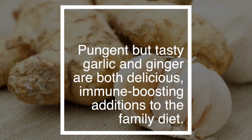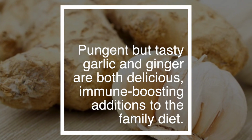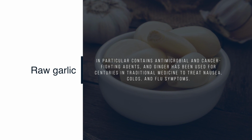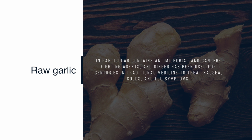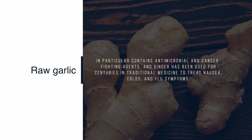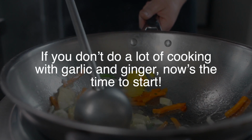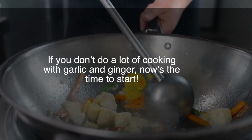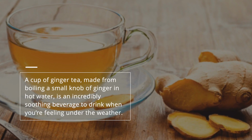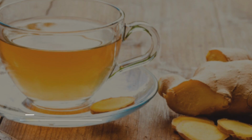Pungent but tasty, garlic and ginger are both delicious immune-boosting additions to the family diet. Raw garlic in particular contains antimicrobial and cancer-fighting agents, and ginger has been used for centuries in traditional medicine to treat nausea, colds, and flu symptoms. If you don't do a lot of cooking with garlic and ginger, now's the time to start. A cup of ginger tea made from boiling a small knob of ginger in hot water is an incredibly soothing beverage to drink when you're feeling under the weather.